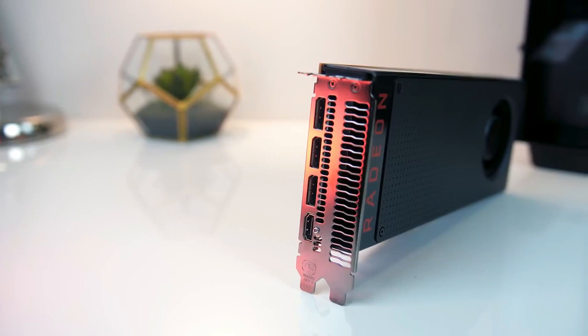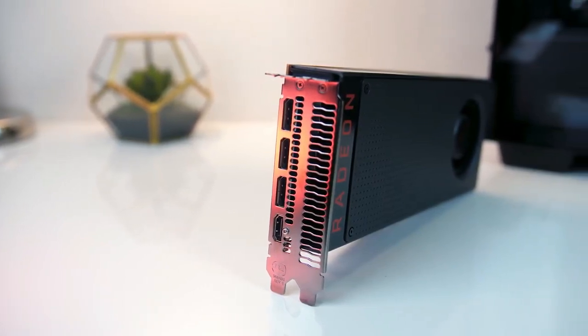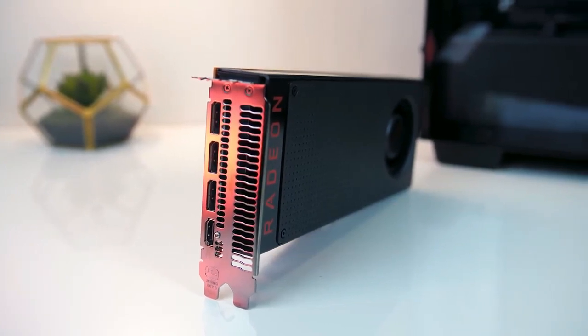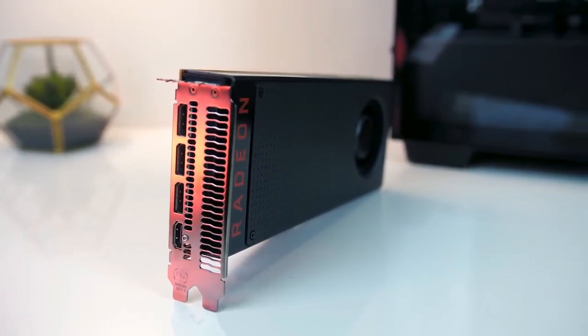On the rear of the card we can see that it takes up 2 PCIe slots, and features 1 HDMI port and 3 DisplayPort 1.4 outputs. There's also some exhaust vents for the outgoing air.